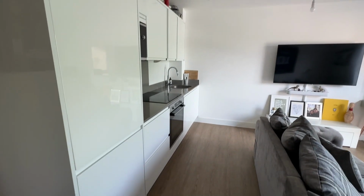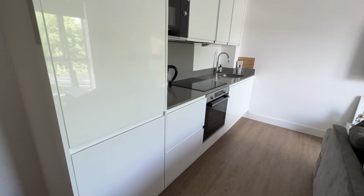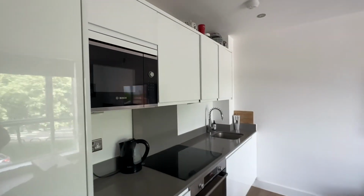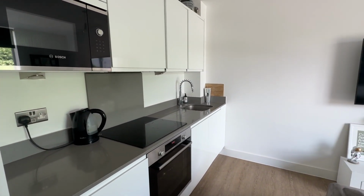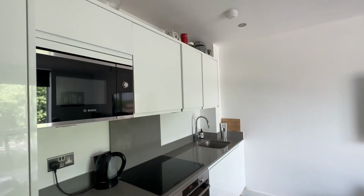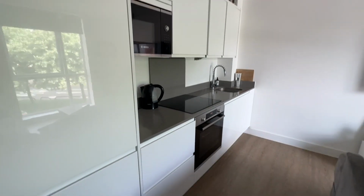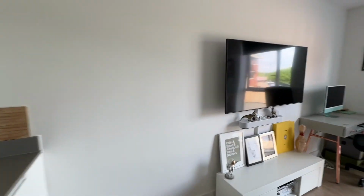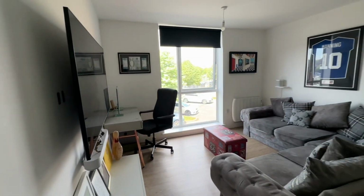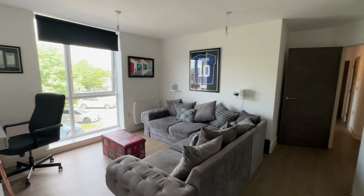So we've got a range of base and eye level units. We've got an integral fridge freezer in here as well. We've got the microwave oven with electric hob over, and also the integral sink unit there as well. So as you can see, plenty of cupboard space, good run of work surface. I'll just give you a couple of different angles of the space here as well.